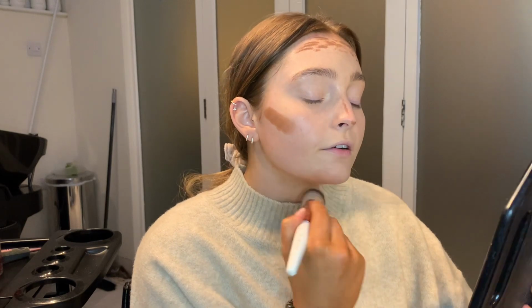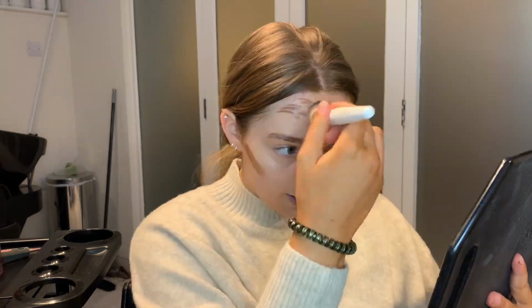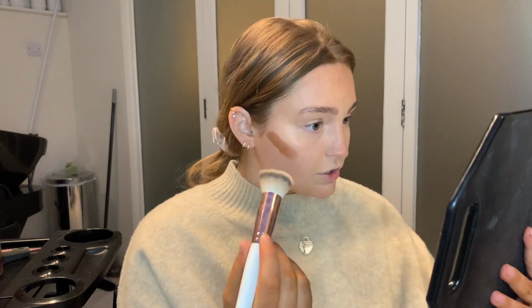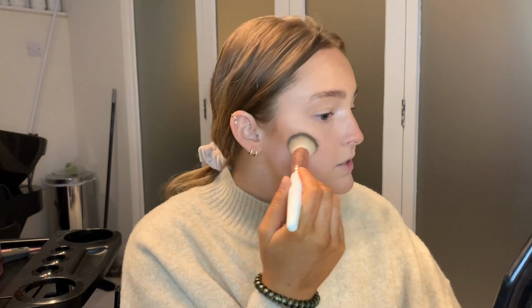So now I'm going to get this stippling brush. I find that this is easiest to blend it out. And I'm literally just going to use a circular motion. I'm not really neat with this, I just blend it out. I think doing it like this actually gives more of a natural contour look rather than a really sculpted look. Because it's a foundation stick, I just think it blends out beautifully, and it gives you that sort of airbrush finish. With my cheeks, I just like to dab it straight in place so it doesn't move.